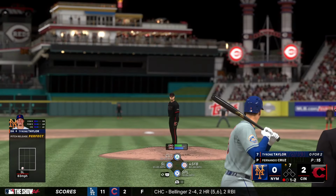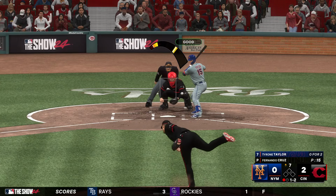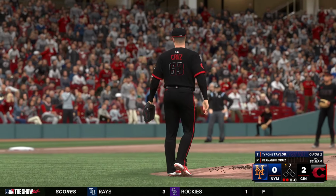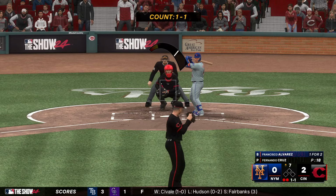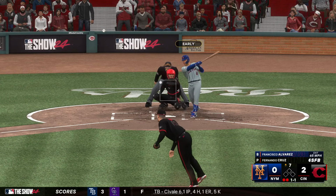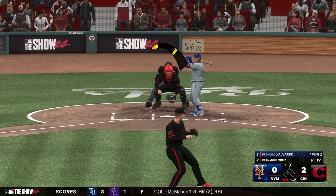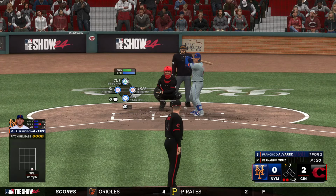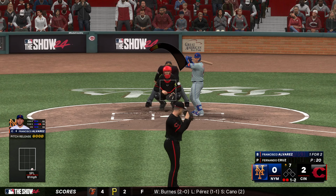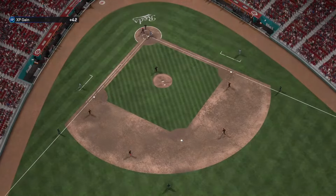And now the count 1-2 after the swing and the miss. A punch out there. And there's 2 away. So up next for New York, Francisco Alvarez. Right-handed reliever. And they'll do it again. And the right-hander deals. And a swing and a miss.